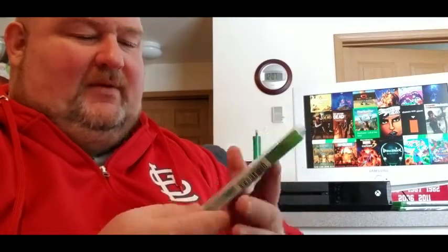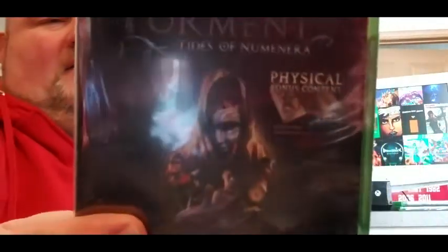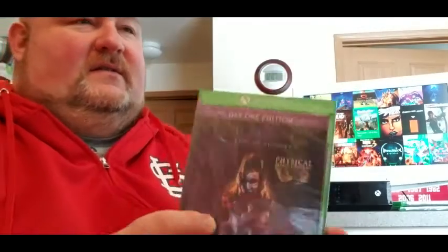Torment: Tides of Numeria, Day 1 Edition, bonus physical content, world map, and soundtrack CD. Okay? So there's this. One thing to realize, outside of one really bad case, which I'll get to in a moment, I don't think I paid full price really for anything.